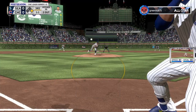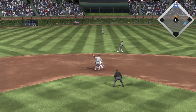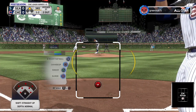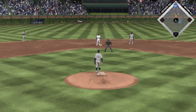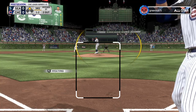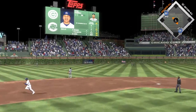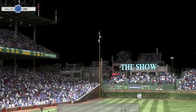A 1-1 count. Here's the pitch. Pitch is a called strike. The throw. Way late, and he's in there easily at second. And he doesn't want him to get off to a big lead out there at second, so he steps off to look him back. Bottom of inning number 3, 0-0 our score. Pitch swung on and hit in the air. Gamble on the move, and that's the third out.